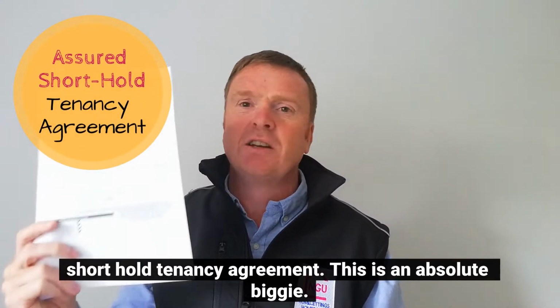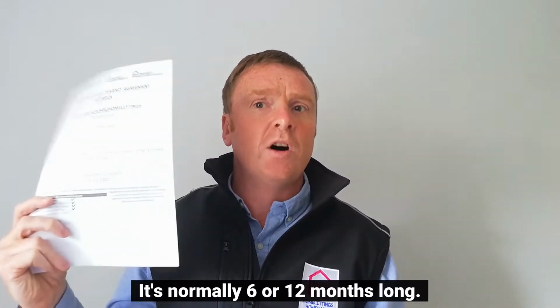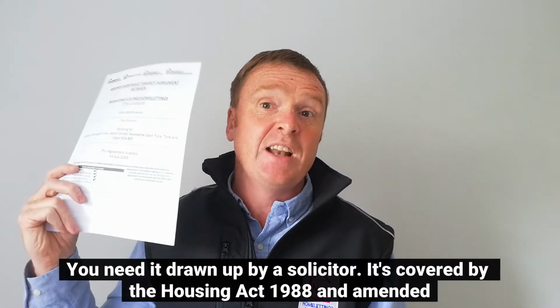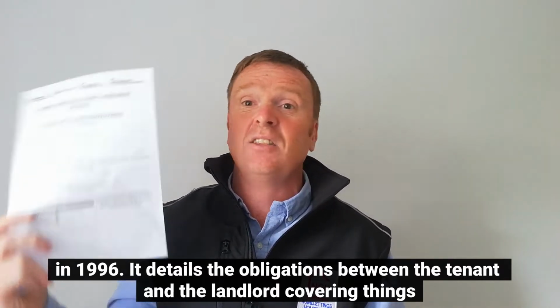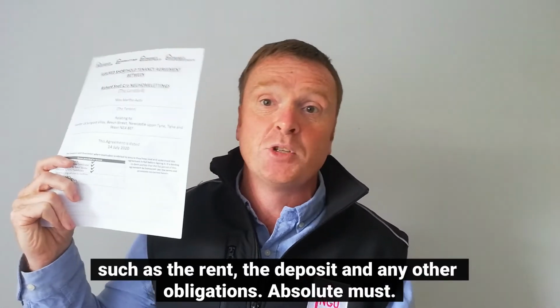Assured shorthold tenancy agreement. This is an absolutely biggie. It's normally 6 or 12 months long. You need it drawn up by a solicitor. It's covered by the Housing Act 1988 and amended in 1996. It details the obligations between the tenant and the landlord, covering things such as the rent, the deposit, and any other obligations. Absolute must.